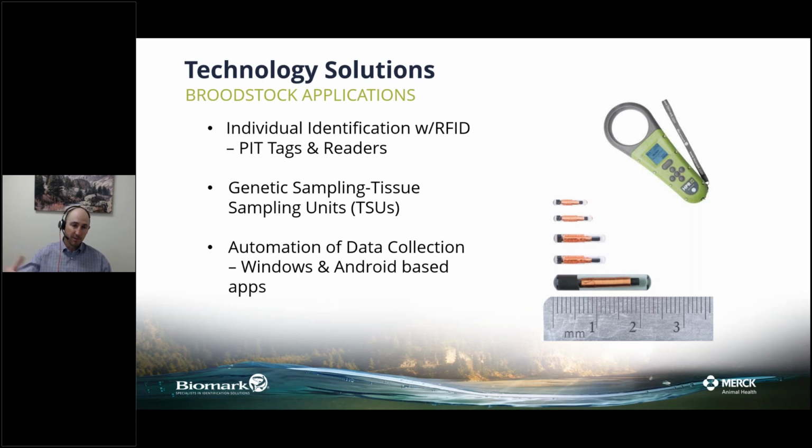And then one more step in that process is, okay, now we handle the fish. We need to collect data from the fish, whether we're tagging them or taking a genetic sample. So the automation of that data, reducing transcription errors, and compiling peripheral devices, a measuring board, a PIT tag reader, a scale, those sorts of things that can collect all that data, put it in one place, and provide us with robust data that breeding managers can make management decisions on, essentially.